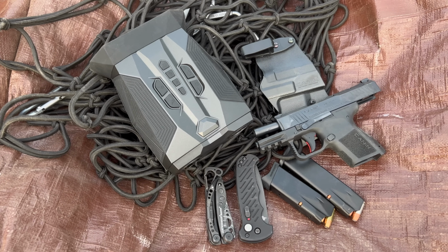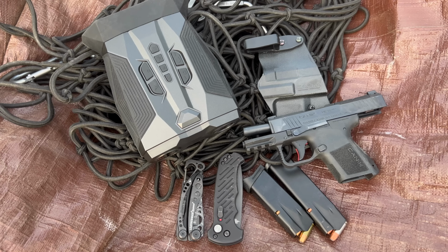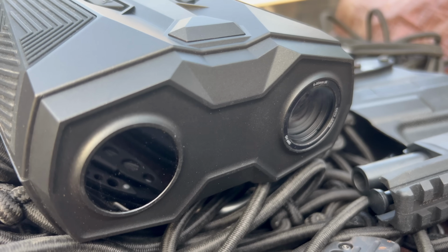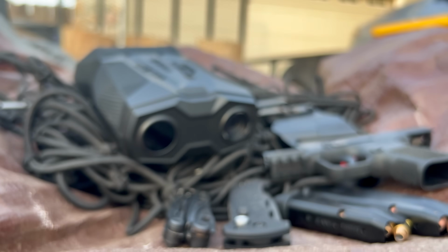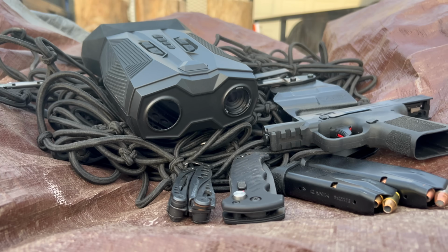Remember that for about $200, you're buying some entry-level night vision here. And that's really all the company intends for you to do, and honestly, all that most of us need to do. We don't need crystal clear 4K night vision for this price. We need to be able to look and see what's in our neighborhood and what's going on around us, and be able to record images on the device on this SD card.